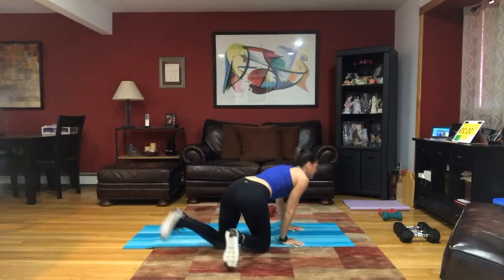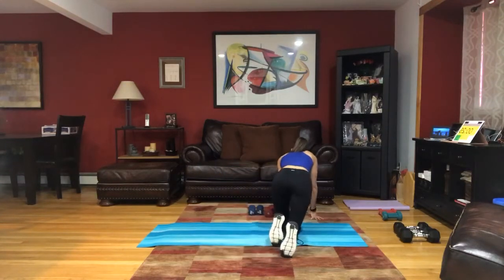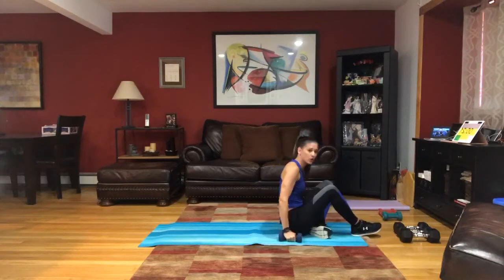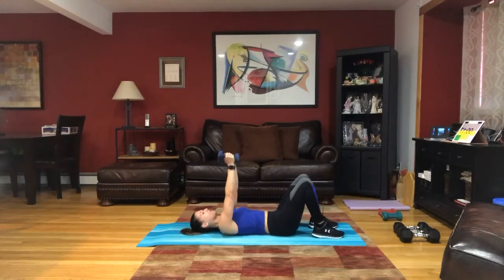Awesome, you got 30 seconds. All right, I'm gonna go with my 5-pound weights for the next one. I'll show you the 2 moves, and then you decide on what's gonna be best for you. Lowering down onto your back, arms are up in the same position they were before, but you can bring the weights all the way together here.